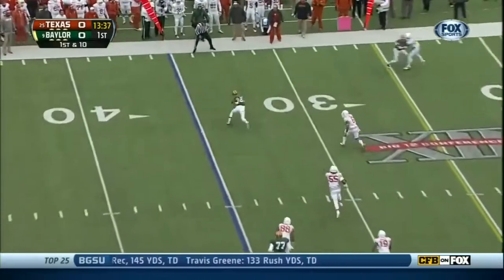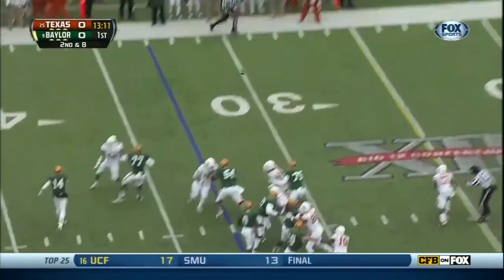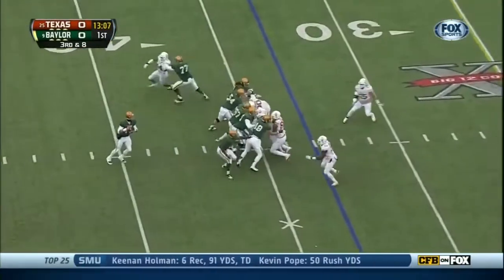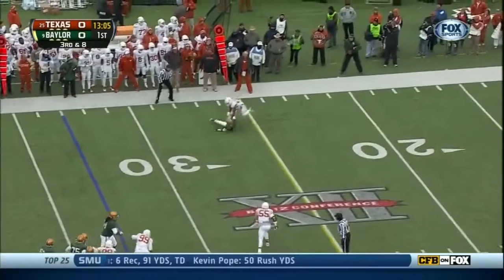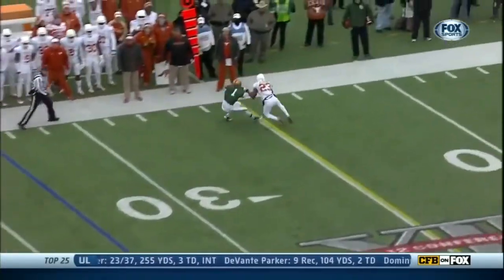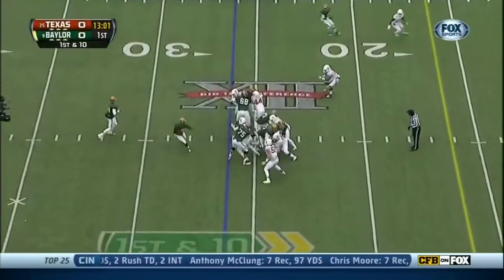Play action, quick flip, far side. On a play action, Petty again throws. His job is to throw it to him. Third down and long on play action. Petty stands in the pocket, rifles it far side. Defense, number 23. Ball replaced at the spot of the foul. That's first down for Baylor at the 26.5 yard line.